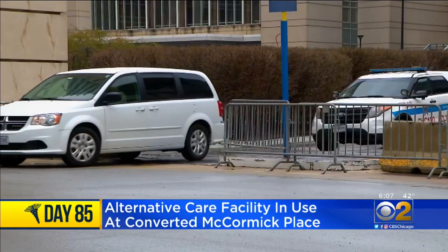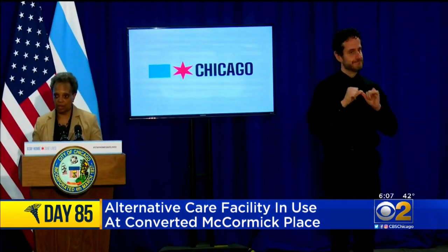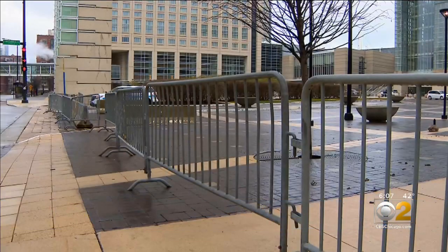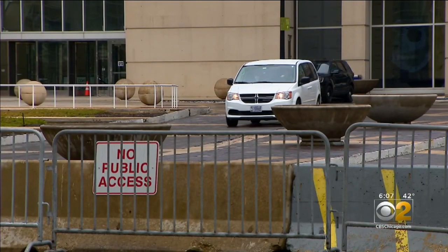But how does one enter this building? What patients get sent here? We're kind of still working through that process. The first patients were admitted earlier this week. The state says they are so-called low acuity COVID-19 patients coming from hospitals at capacity.